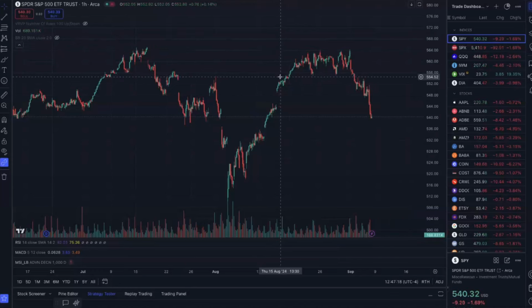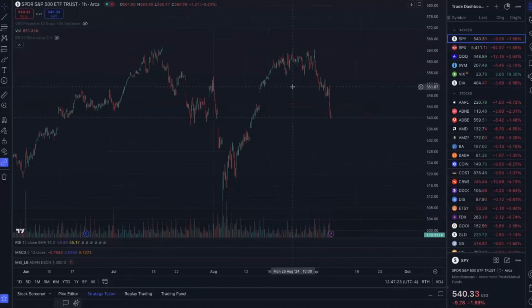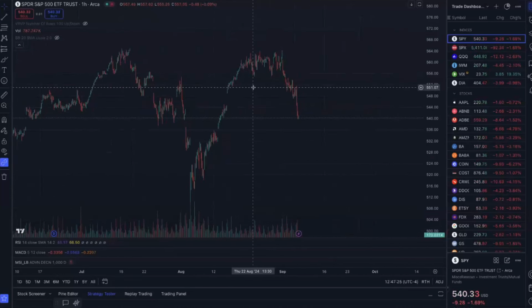There is still a possibility of a soft landing, even though a lot of people are throwing that out the window. There's still that possibility that the recession could be muted. There's also the possibility that the market could continue to new all-time highs in the coming months. And these are scenarios that we want to play for.